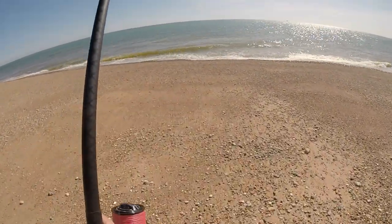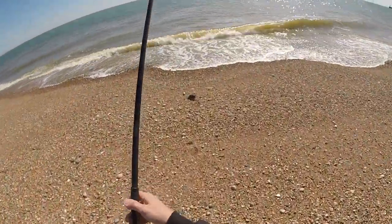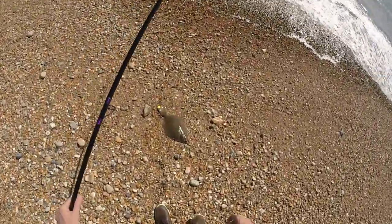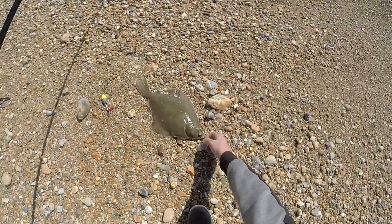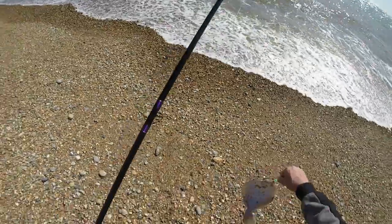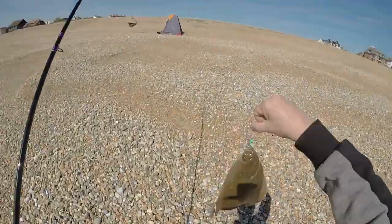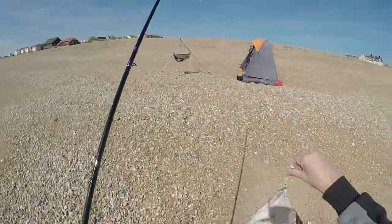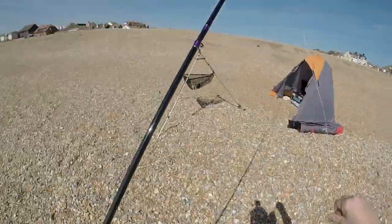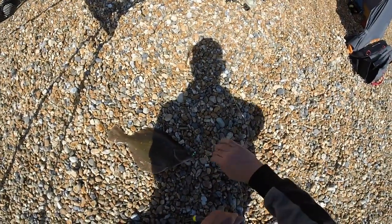Well, it looks like we're straight in on the first cast within a couple of minutes. Yeah, what a result that is. Absolutely fantastic result, first cast. Absolutely stunning fish. Amazing. Whoa. Well, I've had a few rough sessions of late, but pretty sure this is a PB plaice for me as well, so fairly good lump. Stunning fish.